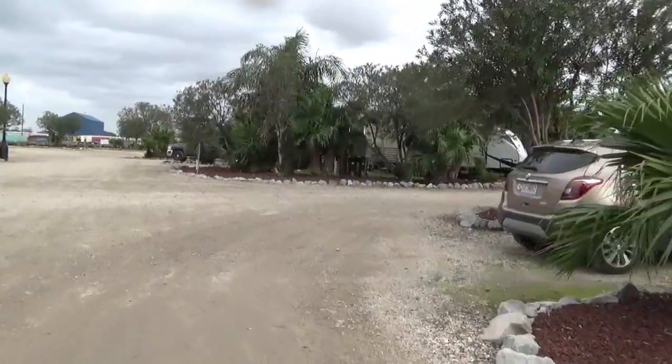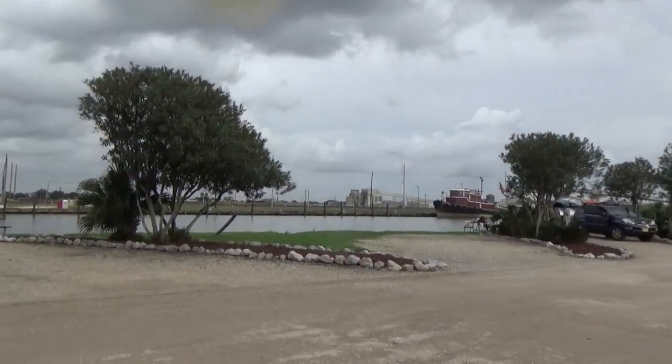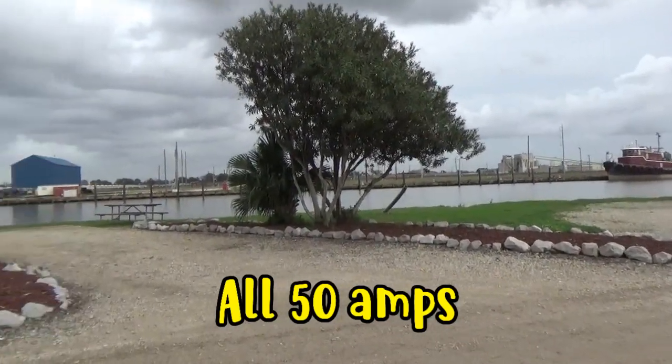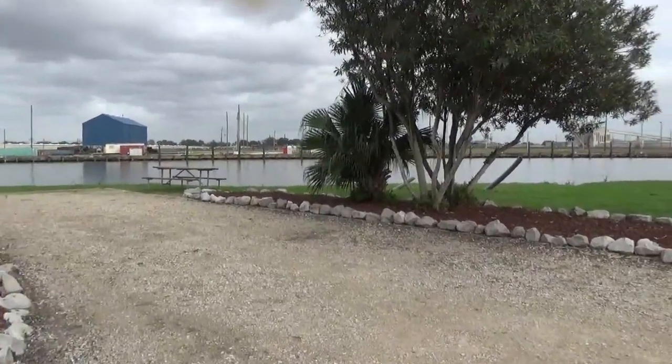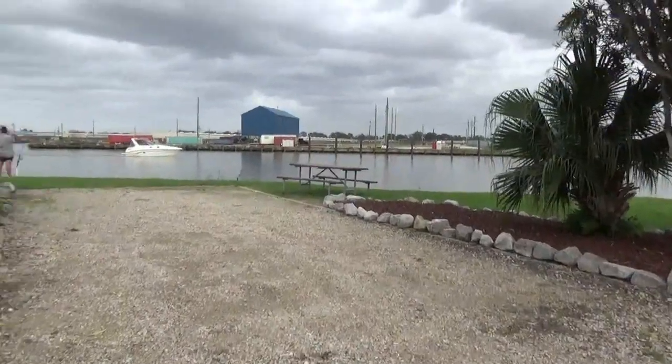Over here by the water sites. So of course these sites are all back-ins. Everything's full hookups, free Wi-Fi. Sites are not very deep though on the water, but they're adequate. They'd probably do a 40 footer.